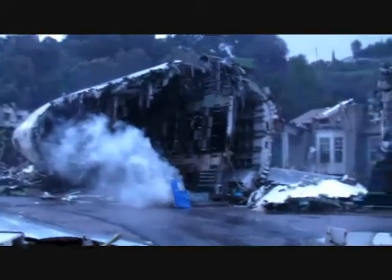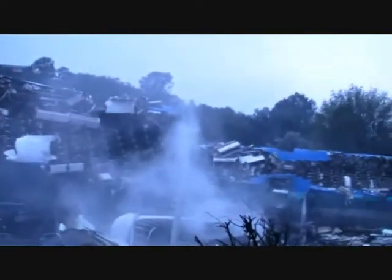It is all designed around the vision. No, disaster didn't strike. This is just one of the sets from the Universal movie War of the Worlds.